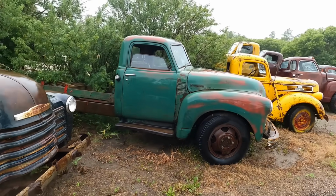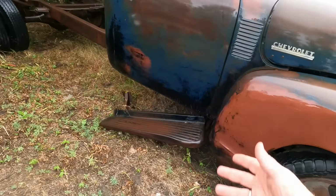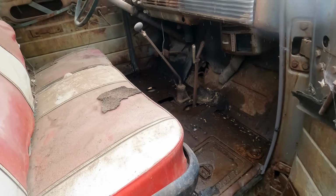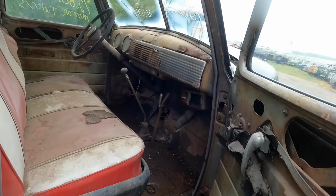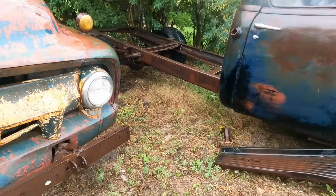But you know, like you look at these cabs, let's take a look at this one. I don't know if this is a good one to look at. I see the running boards falling off of it. And the floor's not terrible, eh? Normally they're rotted right out. It's definitely got some age to it, you know, being 75 years old and all.